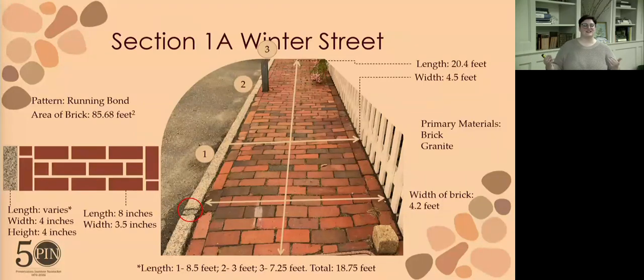So we broke our sections down into smaller sections. So this is the very first section that we looked at. It is 83 Main Street on the Winter Street side of it. And basically what we did, we measured the entire width of the sidewalk, then the width of just the brick, so we can take an area of the historic brick material, measured the entire length, looked at what the primary materials are, which is brick and granite, but we also looked for if there was fill, which you can see circled in red, as well as what the pattern of brick is, which is just a simple running bond.